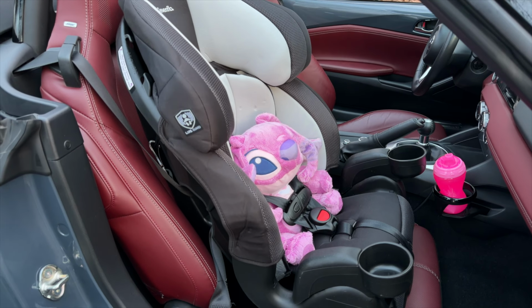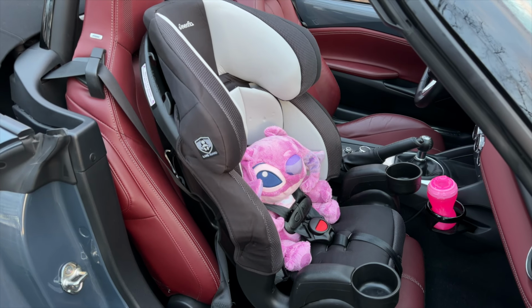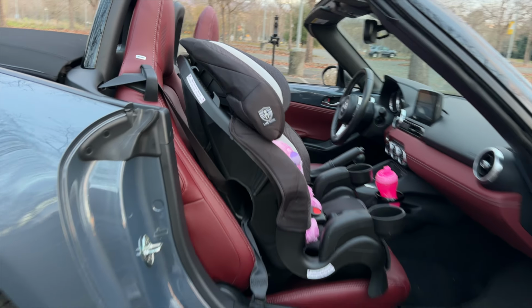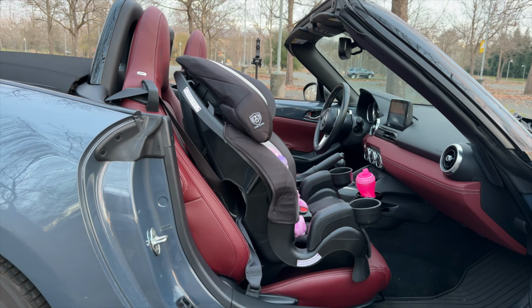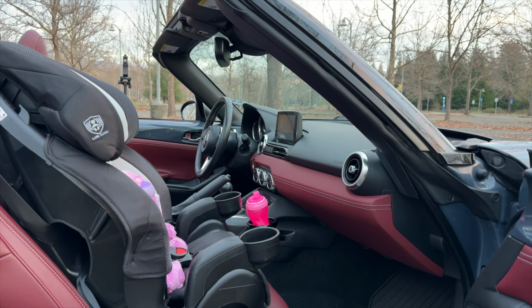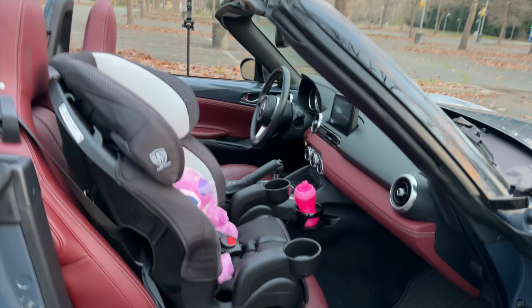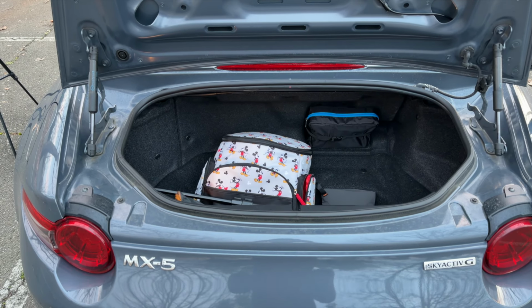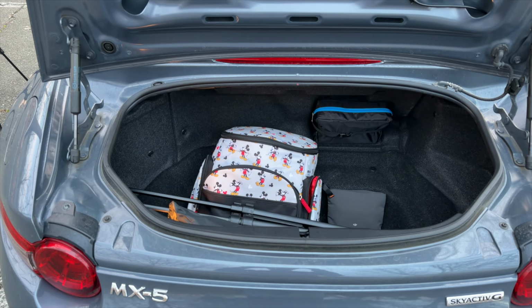So you can see Angel right here sitting beautifully in this chair. Look how cute she is. Although I don't know how many people actually want to put their car seat like this in such a car. That airbag goes off up front and it may not be the most safe, so we're going to consider this a fail. Trunk space. It fits a diaper bag, obviously, very nicely.